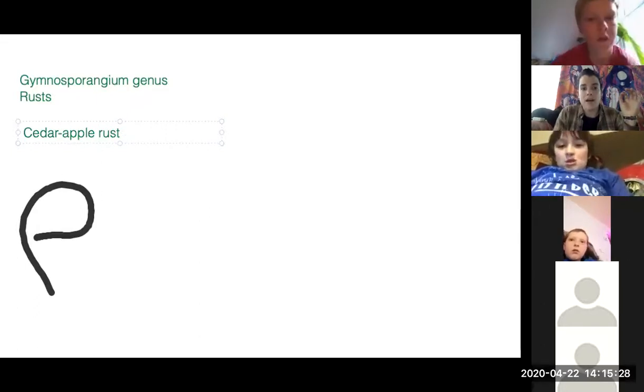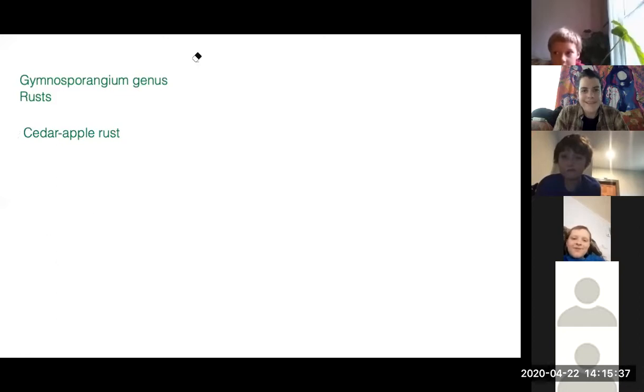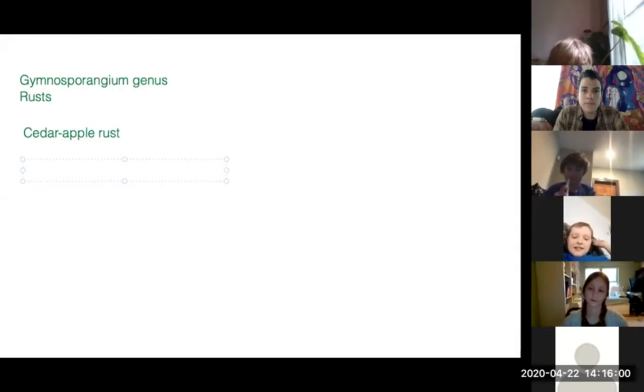So plants that are related. Can we stop drawing on the whiteboard? So plants that are related, does anybody want to tell me things that they can think of that are related to apples, maybe that we've talked about? Anybody have an idea? Liv also said in the chat, it looks like it spreads and takes over the Juneberry, which is exactly what it does.